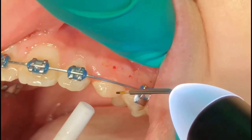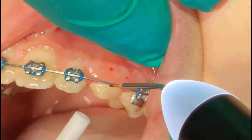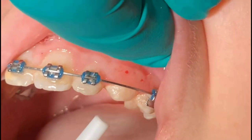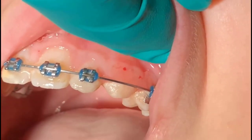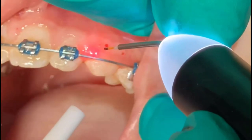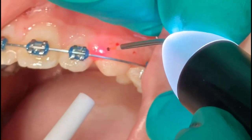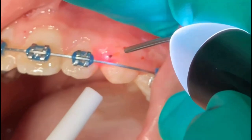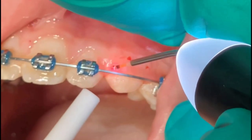All right, so we're going to be doing here an exposure or a gingivectomy on tooth number 11. You see the tissue has grown up dramatically. Usually this happens because of plaque. We're using the Evo dual wavelength preset for gingivectomy at 0.9 watts. Now the goal here is just to give exposure. We don't need to do a lot. The patient is anesthetized. She's not going to feel anything at all.